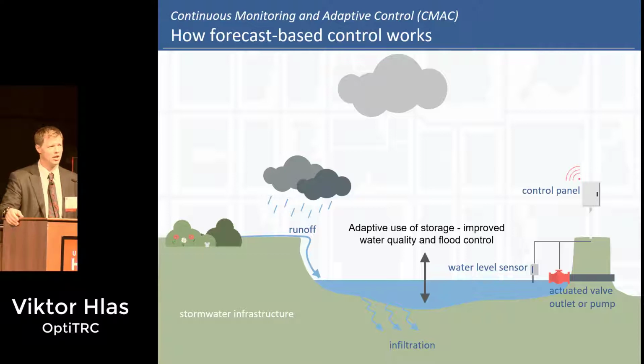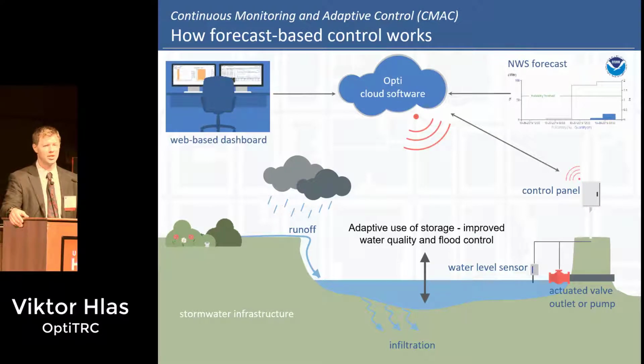And a control panel that communicates to a cloud-based software. And the reason we call it forecast-based control or adaptive control is we ingest NOAA's National Weather Service forecast in addition to what's happening in real time in the field to make smarter and predictive decisions around how to manage that storage most effectively for peak shaving, flood control, water quality, or multiple different objectives. So what Opti is doing is in real time thinking every minute or a couple of minutes, what's going to happen in the next 24, 48 hours, and how can I take action today or right now to minimize future impacts.